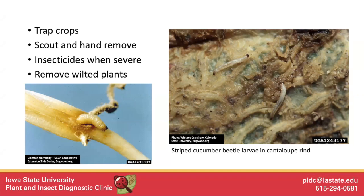But what I do recommend, there's a couple things. You can use trap crops. In the little handout I gave you, I wrote down some of the trap crops that you can utilize, that you would just essentially plant around your gardening area where you're growing things that you're actually going to want to harvest. Plant them a little bit earlier in the season than your actual garden plants that you're trying to harvest from. And then you can hopefully trap those beetles outside of the gardening area that you're trying to harvest from. Trap crops can be pretty effective for cucumber beetles, but you do have to get those plants out a little bit earlier in the year.